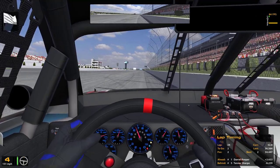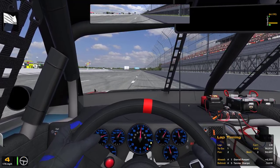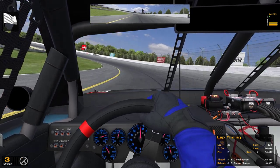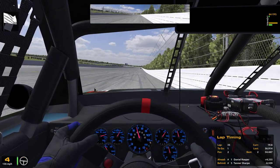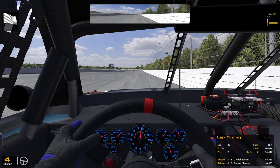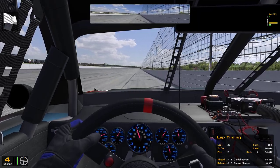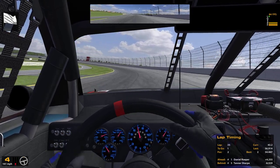It's gonna be a fence. Bruh! You just got the white flag. That means one more lap to go. Damn, this is so bad. I thought I came off earlier that time and still didn't make the apex. Just overdriven this right front tire and it's just begging me to stop.